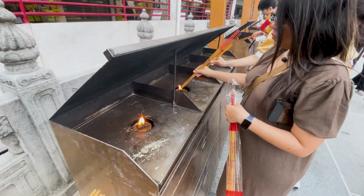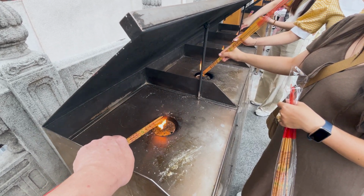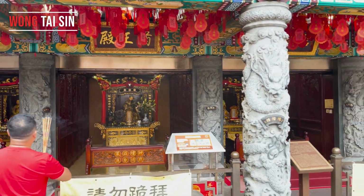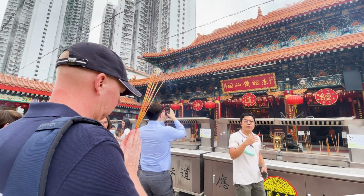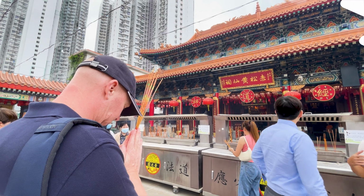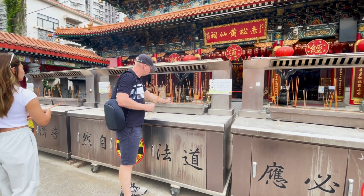The first thing we'll do is light all our incense sticks using this burner and go and pray at the main hall to the god Wong Tai Sin. And to do this, you first close your eyes and bow 3 times before wishing for something that's within your heart to Wong Tai Sin, and then you'll place 3 of your incense sticks into each of the incense burners.